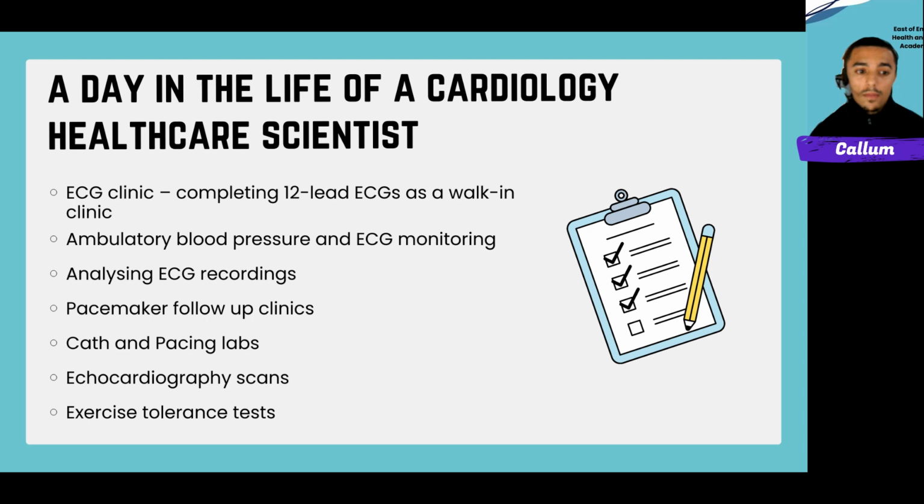Following from that, analysing ECG recordings. When those monitors come back to us in the department, we have a software which we plug it into, and we'll get the ECG recordings. We'll go through it, look for any arrhythmias, any abnormalities. We'll then decide how we need to flag this to the consultants, back to the GPs, to make sure that patients get the care that they need. We have an escalation protocol which we follow pretty closely to make sure that anything urgent is seen straight away, and anything routine can just go back and be followed up accordingly.